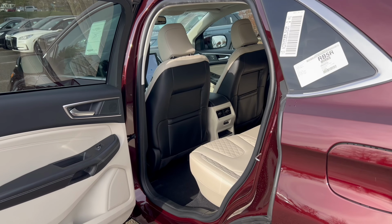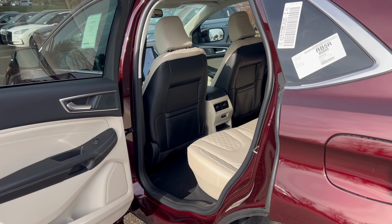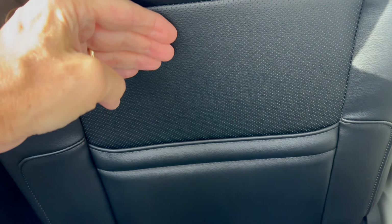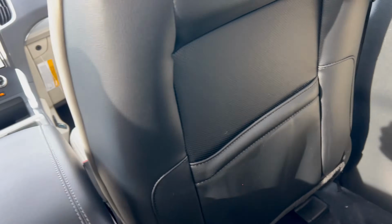Getting in the back seat of our Edge Titanium, the seat is set for my driving position. So in we go, nice and easy. And now at 5'11", plenty of headroom, shoulder width room, plenty of knee space as well. We have the ActiveX. Now we're in black all the way down. Nice seat pocket behind the driver and the front passenger.